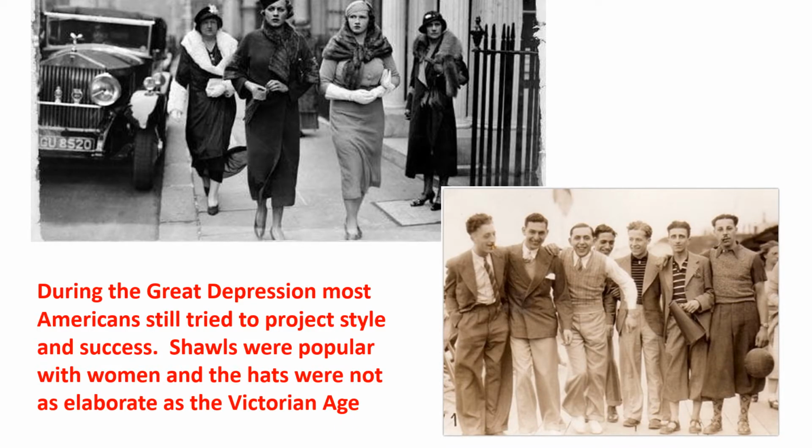Now, of course, at the end of the 1920s came the stock market crash and the Great Depression. Everybody still, however, wanted to project style and success. They didn't want people knowing they were out of business or on hard times. Women would really often use shawls with hats that weren't quite as elaborate as the Victorian age, but were more 1920s style. Men, you can still see here, young men also living it up during the Great Depression.